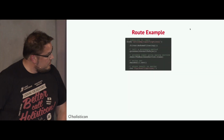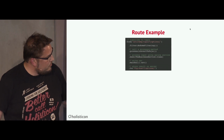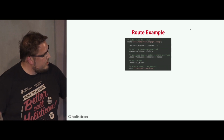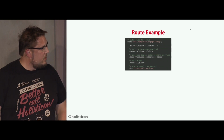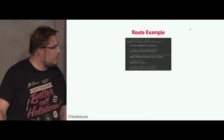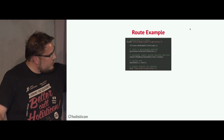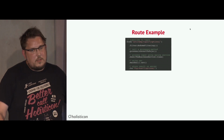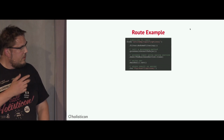And an example for a route like this, you read from ActiveMQ, you write to FTP, and in between you do some processing and you write CSV. As you can see, it's an old system. It supports CSV. And it's also interesting, this bean you can integrate with Spring or Spring Boot because this is a processor that just gets injected and is used.